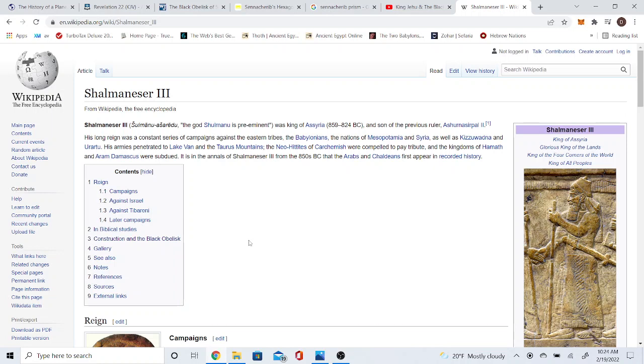But continuing on, his long reign was a constant series of campaigns against the eastern tribes, the Babylonians, the nations of Mesopotamia and Syria, as well as Urartu. His armies penetrated to Lake Van and the Taurus Mountains. The Neo-Hittites of Carchemish were compelled to pay tribute, and the kings of Hamath and Aram-Damascus were subdued. In the annals of Shalmaneser III from the 850s BC, the Arabs and the Chaldeans first appear in recorded history.